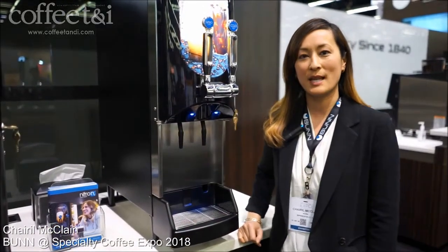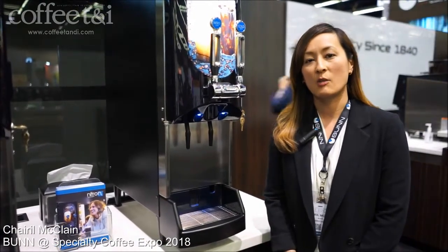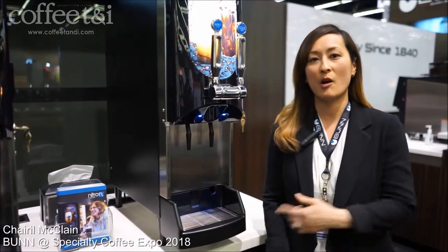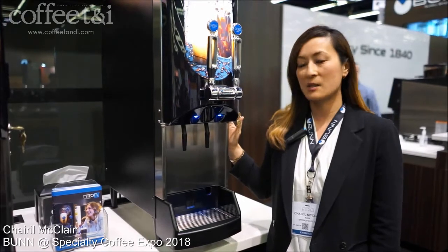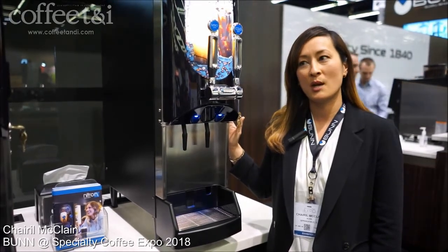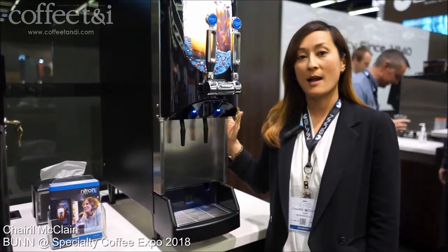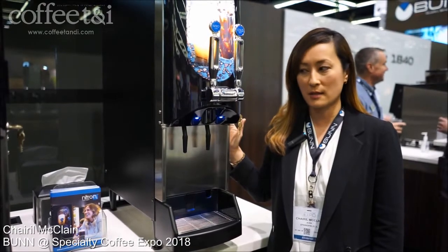I work for BUNN. I am a director of product management in our product strategy team. I wanted to introduce you to our Nitron. This is our cold draft dispenser. So this is meant to dispense and work with cold brew concentrates, iced coffee concentrates, and iced tea concentrates.